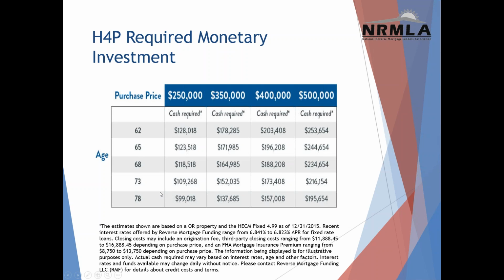I also like to look at this purchase price and the age of 73 at $500,000. That's a pretty powerful number. A 73-year-old can buy a $500,000 house, I like to say, for half price. Almost any of those age borrowers can buy a $500,000 house for about half price. In the case of a 73-year-old, we're looking at less than a $220,000 investment. Wouldn't we all like to get a $500,000 house for $220,000 or less and not pay principal and interest payments?